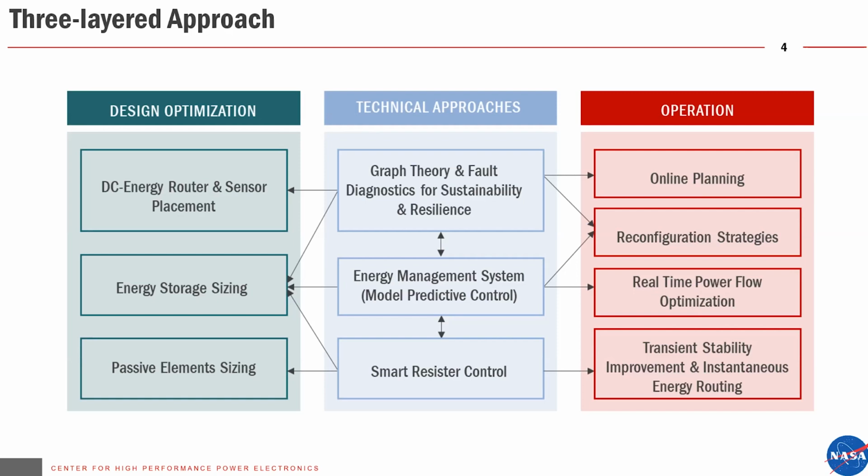So in terms of technical approaches, we have 3 layers of research activities that go along with each other. At the top layer, we are using graph theory to do the reconnection strategies, to do the fault analysis, and basically to help the second layer, which is the energy management system, to do the real-time reconfiguration and the power flow optimization. And the energy management system mainly was designed and implemented by Raytheon Technology. It can help us to do the planning in terms of hours and also in terms of minutes. So basically we have 2 time scales.